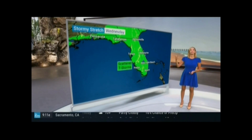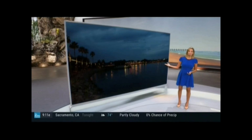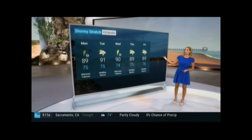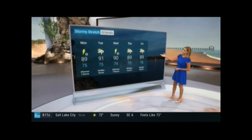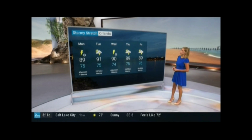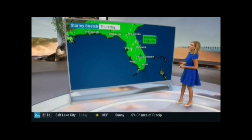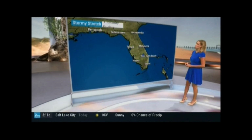But it's going to be the same green map Wednesday, Thursday, as we head into Friday. Orlando, I know some of the parks are open here, and so we actually do have some chance for thunderstorms where they might shut down some of those rides for you. And as we work into our Thursday, too, more scattered storms.